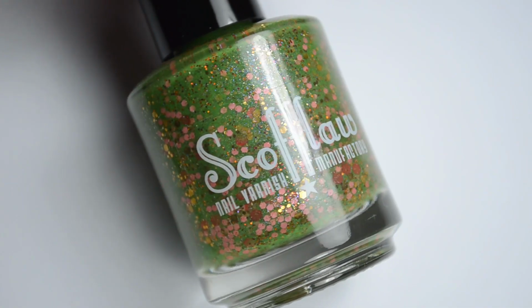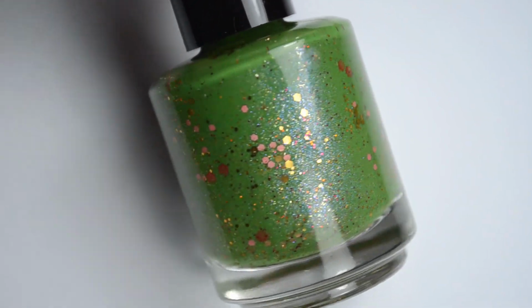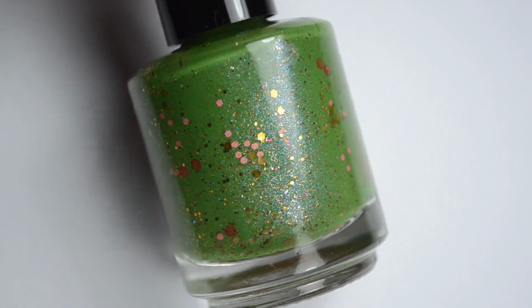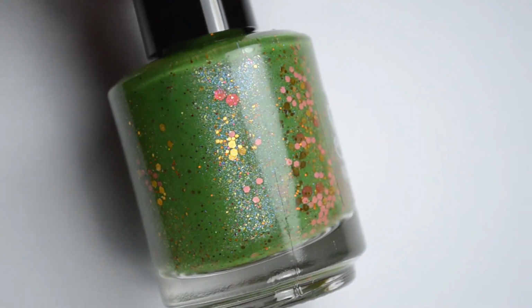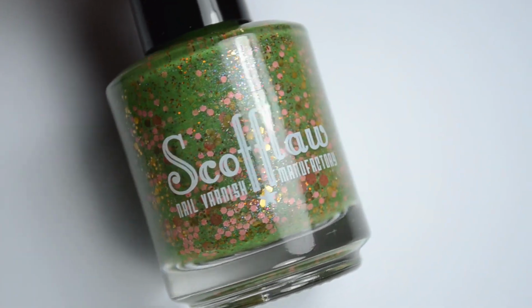Finally, we have One Flew Over the Tiki Nest. This is a rich palm frond green base with copper shimmer and flecks. It features a glitter mix of caramel, pink, magenta orange, and berry, and finished off with an iridescent lavender highlight.